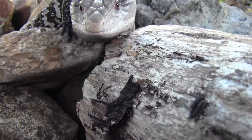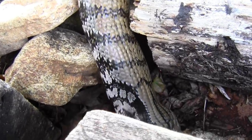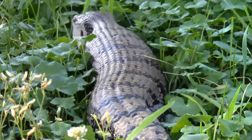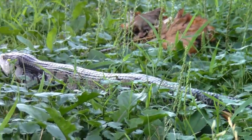Blue tongue skinks have a tough armored back which is covered in scales. This can protect them from scratches and grazes, but it's not impenetrable. Those tiny little legs mean that the blue tongue skinks are very slow, which limits their ability to flee when confronted with danger, such as a predator.